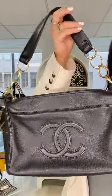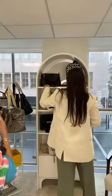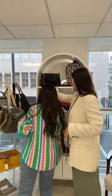That is just such caviar. An all-season, all-purpose type of bag. Why exactly is it still here? And then even the Boston, a great, great price point for caviar beige, and a small Boston as well. Mm-hmm. Love that one. Anything else? What are your favourites?